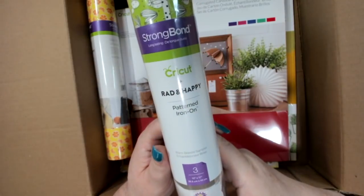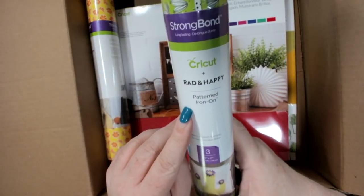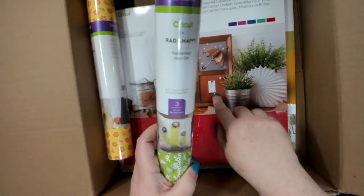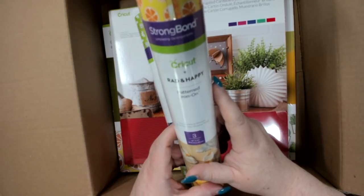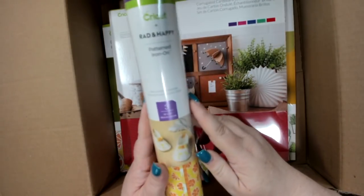You have Strong Bond Iron-On by Rad and Happy. It's pattern iron-on. You have 3 12 by 17 sheets. It also matches one of the paper packs inside. Same with this one. It's Rad and Happy, also matches the paper inside.